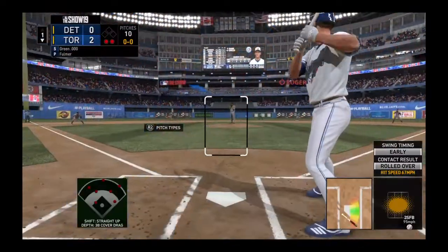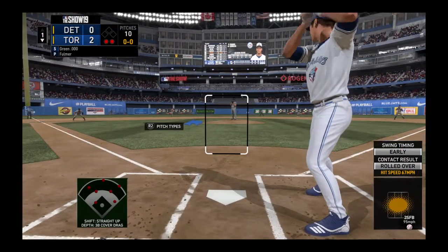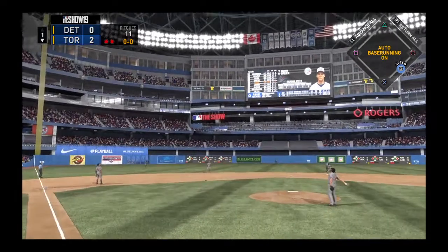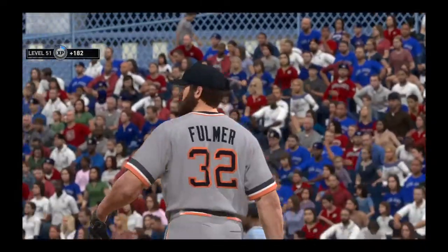Stepping up to the plate, Sean Green looking to get on base and keep this first inning alive. Here comes the first pitch. Pitch saws him off as this one's lifted in the air. Mercer is under it. He makes the play, and that'll end the inning.